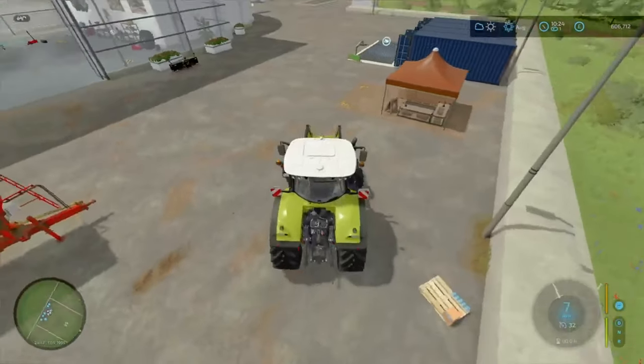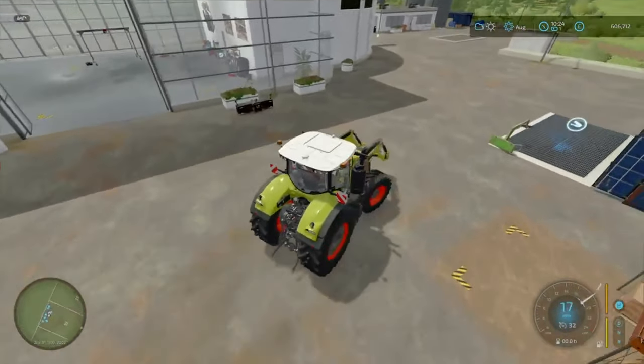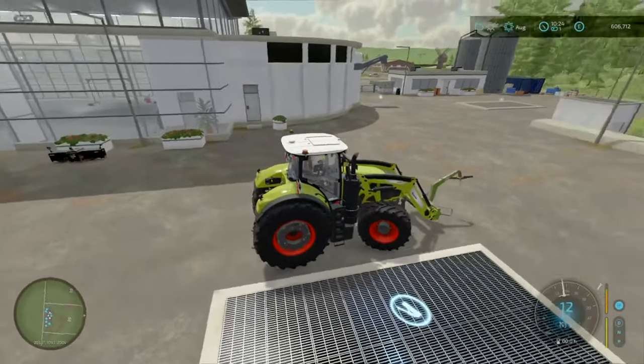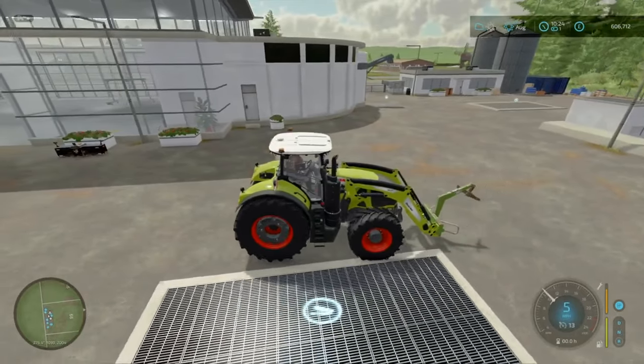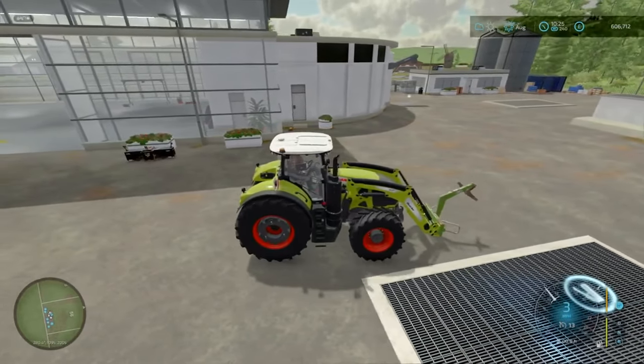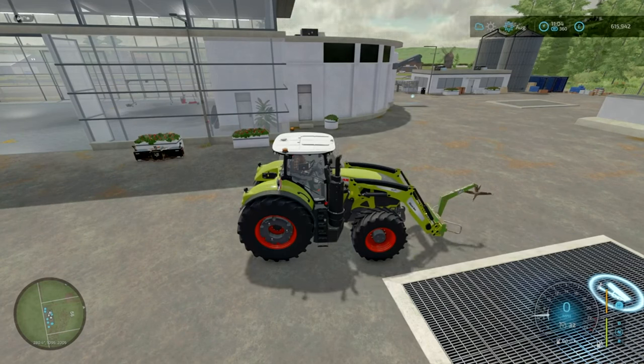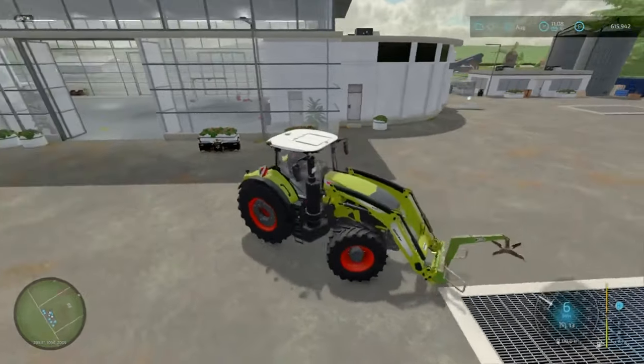So yeah, all this money that's been coming in is from selling off furniture and all that good stuff. We get about 9 grand per hour, I think. So if we fast forward till 11 AM, 606.7. So yeah, just over 9 grand.